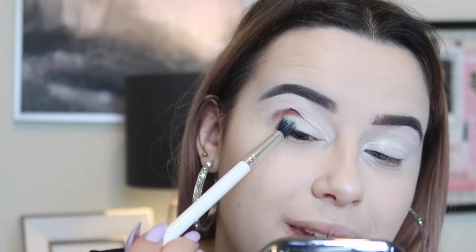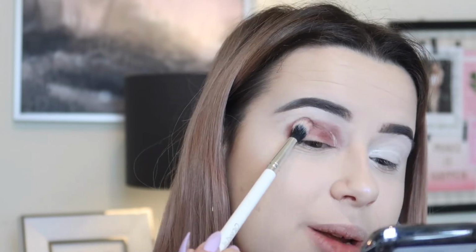And I'm just gonna put Delight in the crease. Okay, well, it's showing up. That's always a good sign. I'm just gonna kind of pack it all on my lid. Not intentionally, because most probably I'm gonna do a cut crease. But because I'm using a big brush, it's just easier. Normally I do use a smaller packing brush in my crease, but I haven't washed it. So that's just the reality of going on holiday and then coming back and filming a video.